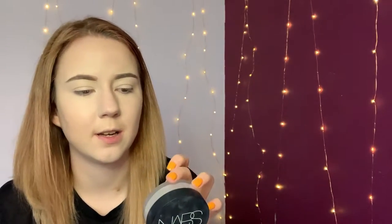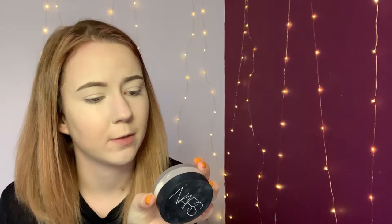I actually ran out of that and I bought this instead, which is the NARS Light Reflecting Setting Powder Loose in Translucent. So I'm just going to use this instead. Little brush under my eyes. Quite a lot on there, and then a big fluffy brush for the rest of my face.